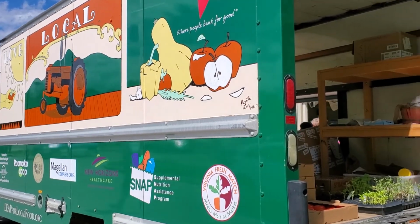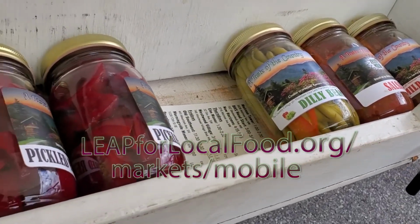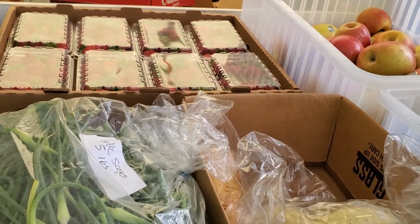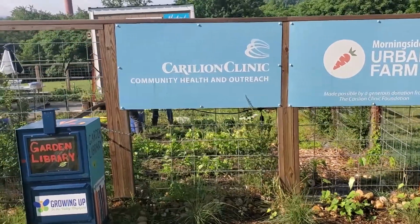You can find the schedule online at leapforlocalfood.org/markets/mobile, and I would encourage you to go and pay him a visit. He does a really good job of bringing a complete offering of vegetables and fruits and breads and eggs and meats and all kinds of stuff on that market, and it changes every week, and it's all from within our little local food shed region.